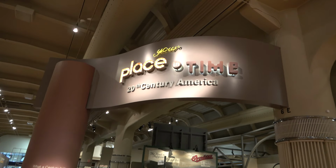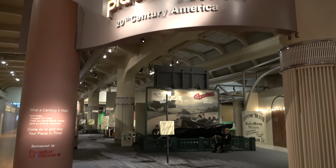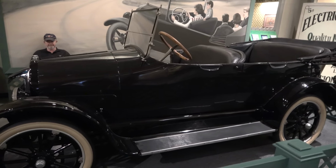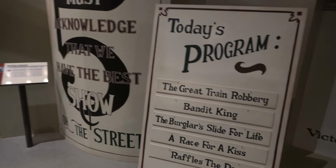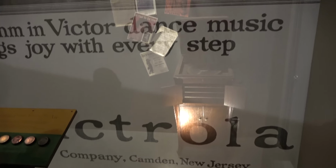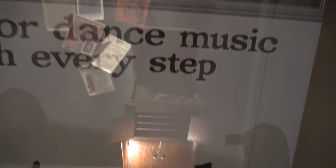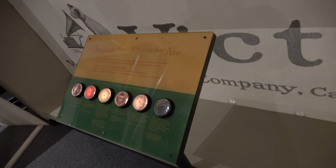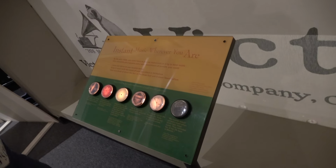This next exhibit is Your Place in Time, 20th Century America. Start the exhibit here with a car from 1917. Kind of neat as well. You've got a moving picture theater mock-up of an old-time silent movie theater or Nickelodeon from 1907. Might be a little tricky to see, but this is a giant scrim effect with a record player and stuff behind it, and you can push buttons for the type of music that you can hear throughout the century.